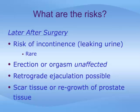PVP surgery should not affect your ability to have an erection or an orgasm, though something called retrograde ejaculation may occur. During sexual activity, retrograde ejaculation occurs when some sperm flows backwards into the bladder rather than out through the penis during climax. Retrograde ejaculation is harmless, but it can decrease the chance of fathering children without assistance. This is not normally an issue for most men undergoing PVP.